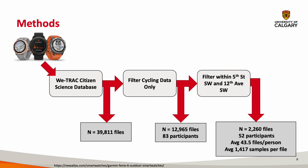The database opened in July of 2020, and at the time of the study, it contained nearly 40,000 files of voluntarily submitted wearable data. Cycling data accounts for nearly 13,000 of these files. From there, we took the cycling data and filtered it over our 2 routes of interest using a geofence, leaving us with 2,260 files from 52 participants.